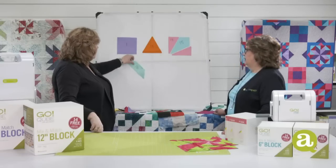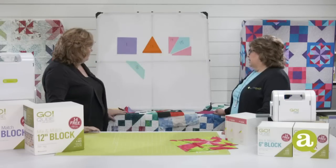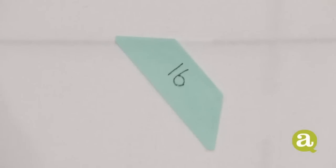In your whole life, Erica, have you ever cut a trapezoid? Never without a die. Never. And I hope never to do it. Yeah, why? Because. Yeah, it's a dump.